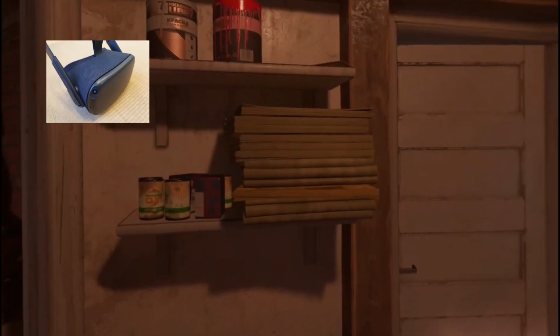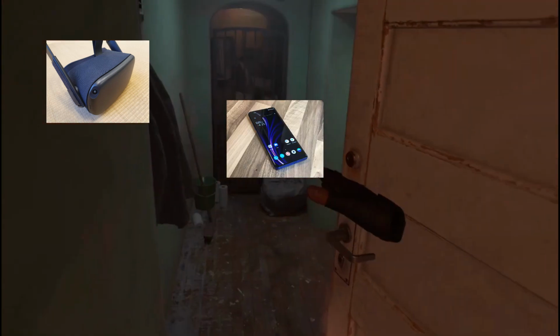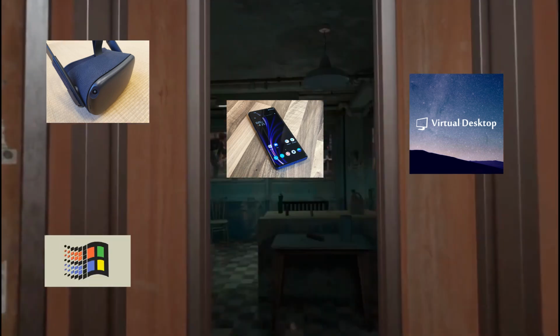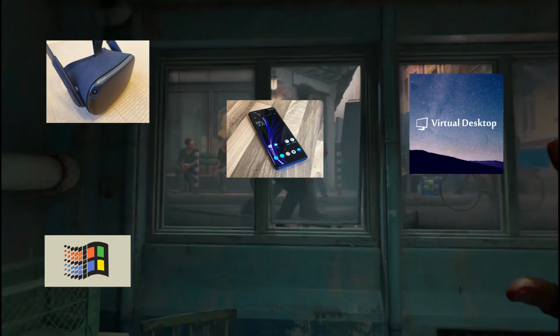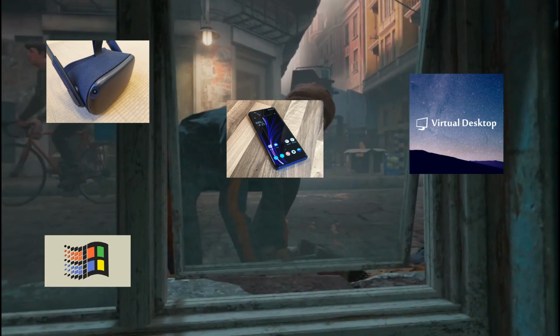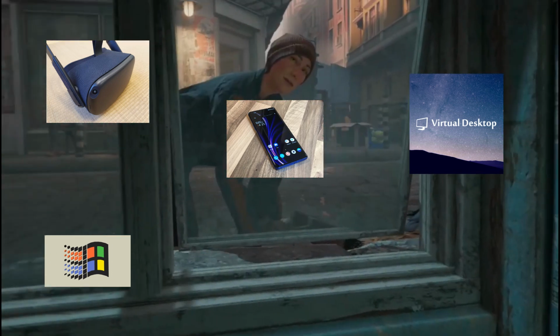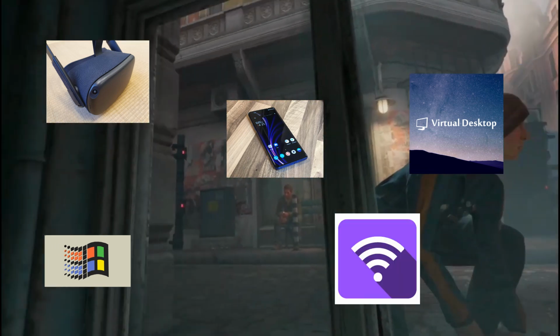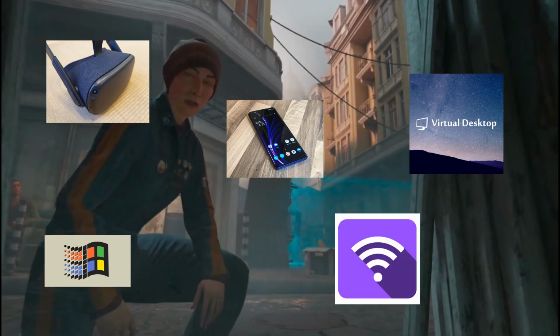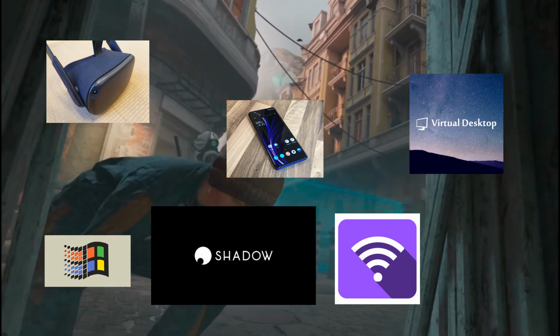Okay, reason you're all here, I'll get into the how-to now. First, there's a checklist of things you need. A Quest. You need a phone. You'll need to purchase Virtual Desktop. You'll need access to a Windows computer. It can be a POS. That shouldn't matter. You also don't need to own it. You just need it for like 10 minutes. So if you have a friend with one, that works too. You will need a stable internet connection, the faster the better, and a Shadow PC subscription.